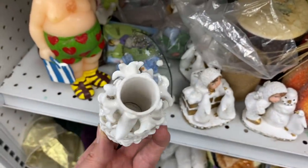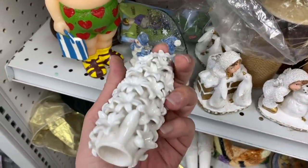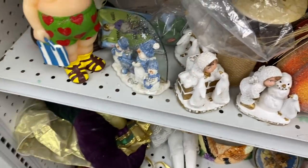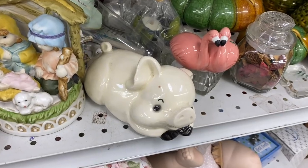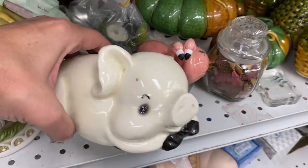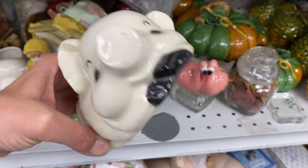I have no idea what this is, but it looks like it goes to a bottle. It looks like it's the top, but I couldn't find the bottom part. I looked through everything and I just couldn't figure out what it went to, but I just loved it. It was just so pretty. And this little piggy is just so cute.